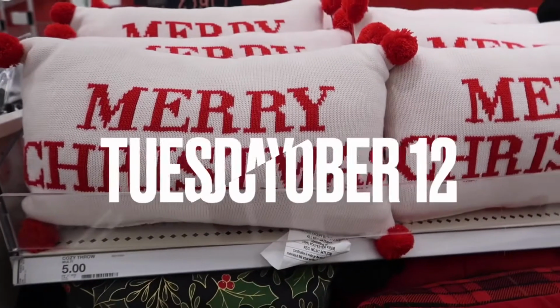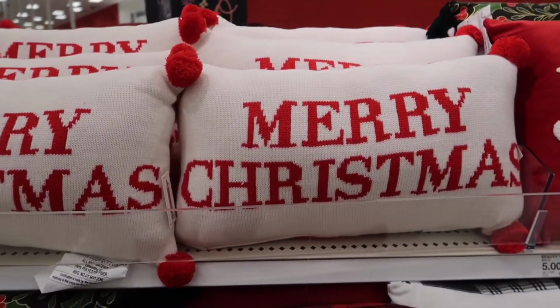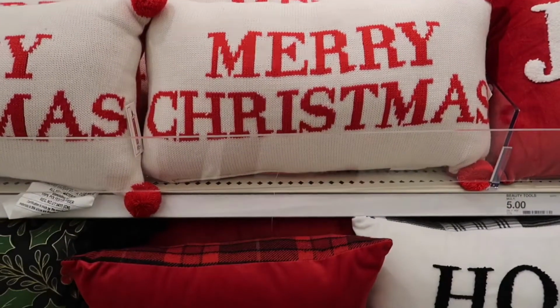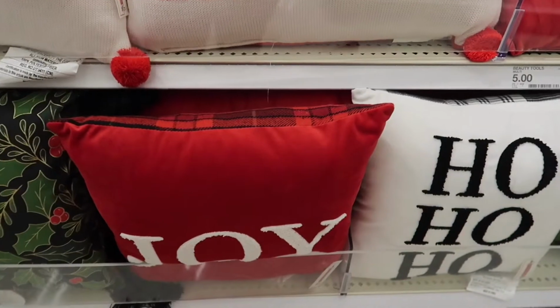Good morning, y'all. I stopped into my local Target and they have already started putting out Christmas decor. They have all of these cute little pillows.